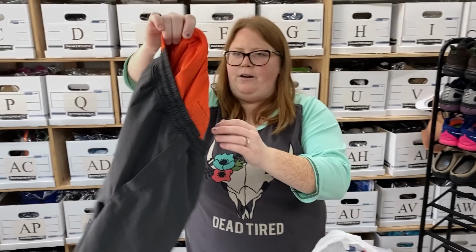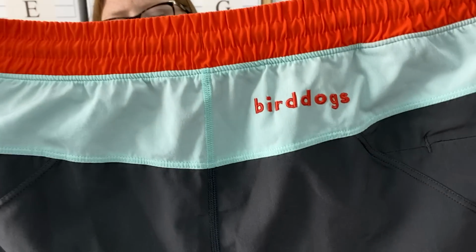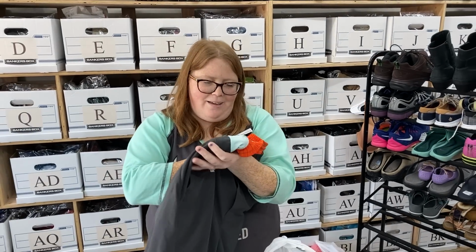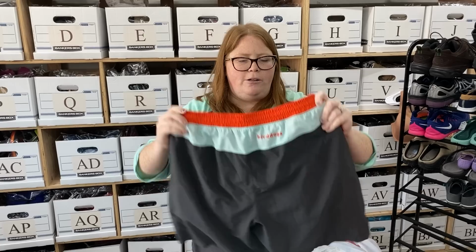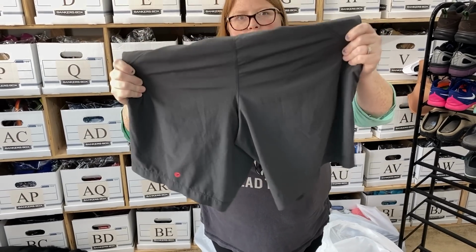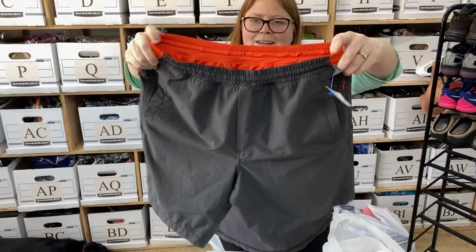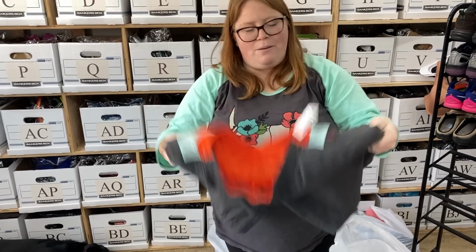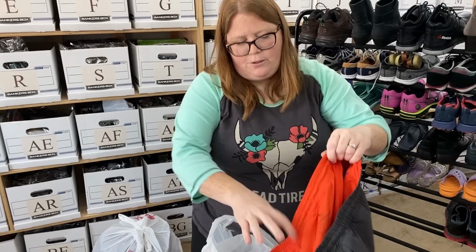This is my first time finding this brand, and the only reason I know about it is because it keeps showing up in my Facebook feed. Bird Dogs. Yeah, so I think these shorts cost $65 new. These are in really good shape. They're really stretchy, kind of like the Vuori shorts. This is just kind of what is in for athletic stuff right now. The stretchier, the better.